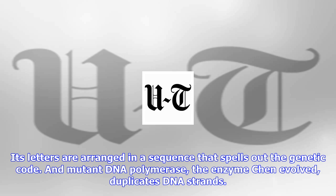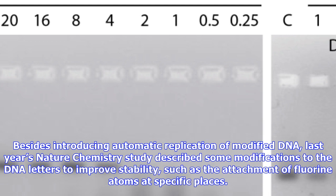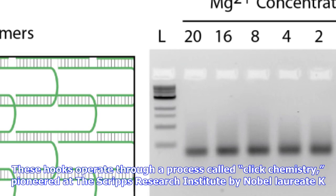Besides introducing automatic replication of modified DNA, last year's Nature Chemistry study described some modifications to the DNA letters to improve stability, such as the attachment of fluorine atoms at specific places. The new study added molecular hooks that can grab onto other molecules. These hooks operate through a process called click chemistry, pioneered at the Scripps Research Institute by Nobel laureate K. Barry Sharpless. As its name implies, click chemistry is a process that uses simple rules to easily click molecules into place. DNA-like materials could be shaped and optimized by an evolutionary process of variation and selection, Romesberg said.